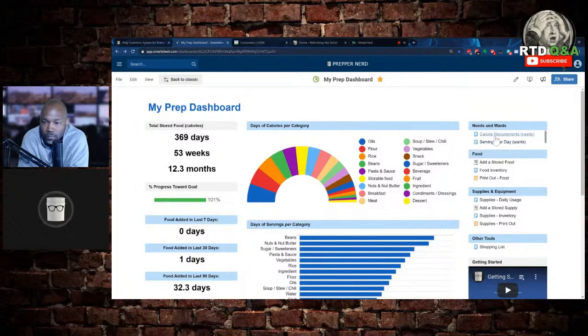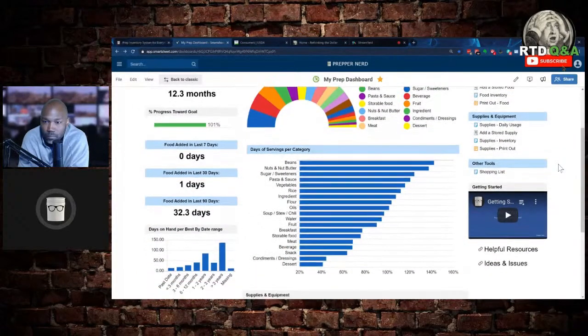When you start with the system, you would enter your needs in terms of how many calories your family needs, based on the caloric needs of each person in your family. Everybody's system is unique, configurable, customizable for your needs. And then on this sheet, you would indicate how many servings per person per day you want to plan for each category. Based on servings, this is what that looks like. You can see I have lots of days of servings of beans, and in some of these areas down here, I don't have as many servings.